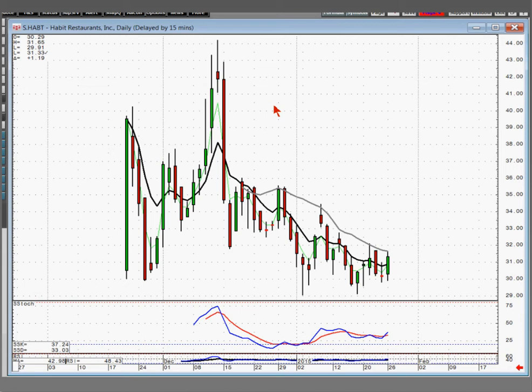HABT. There's your left-right combo Morningstar type signal. This one, I'd put a buy stop above the 20, which was the high of today. If it came up through there, it's breaking this downward trend channel.